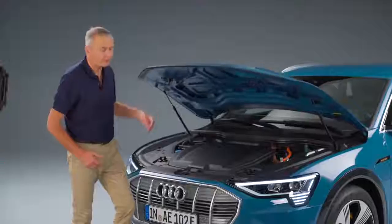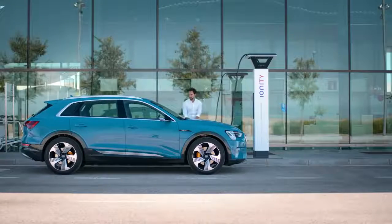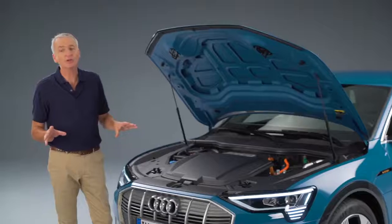In the 60-litre storage compartment at the front of the car, you can carry whatever cables you might need. On a longer journey, for instance, you can use the high-performance charging system. Now, that'll put 150 kilowatts back into the battery in around 30 minutes.